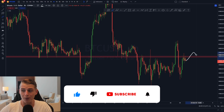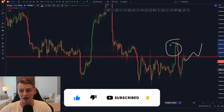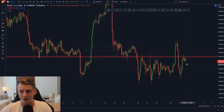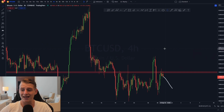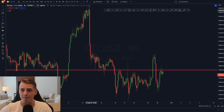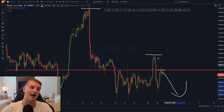However, if we do break back above it, I mean, I know we did last time as well, and we significantly fooled everyone and we moved down eventually. But if we can't break above it, what will happen on the market is that we're basically confirming another lower high. Like we have already seen twice in a row, we will form another lower high, and that could be leading towards a continuation towards the downside.